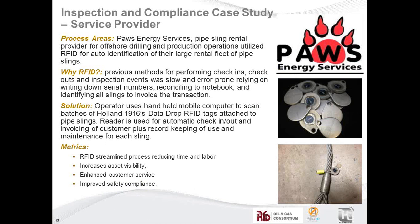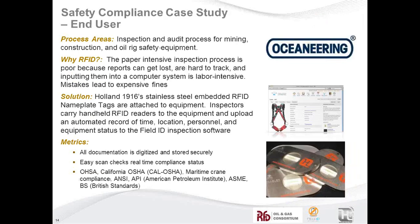And let's just go to the next slide. Great. So let's go through the first previous slide.